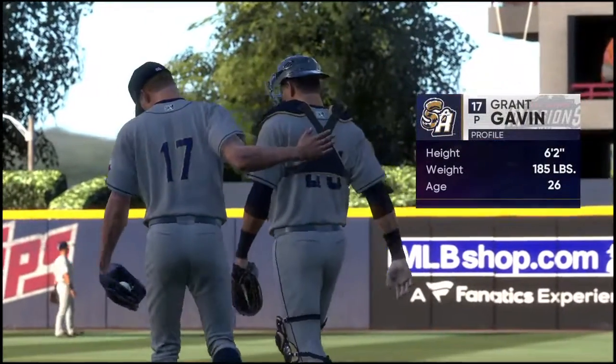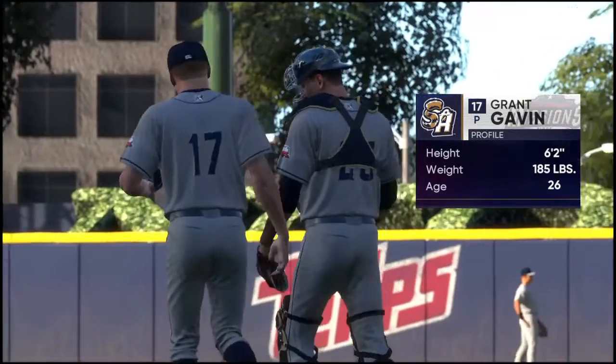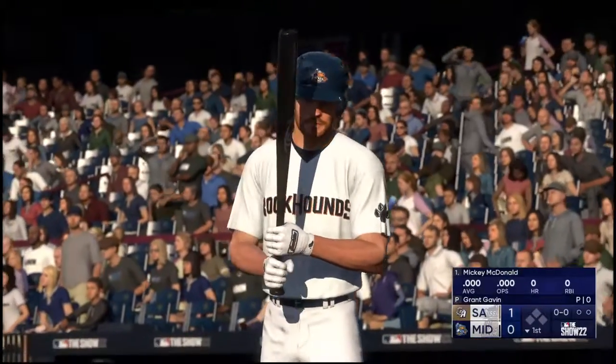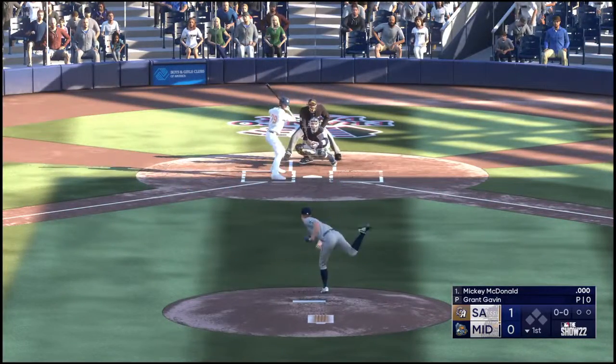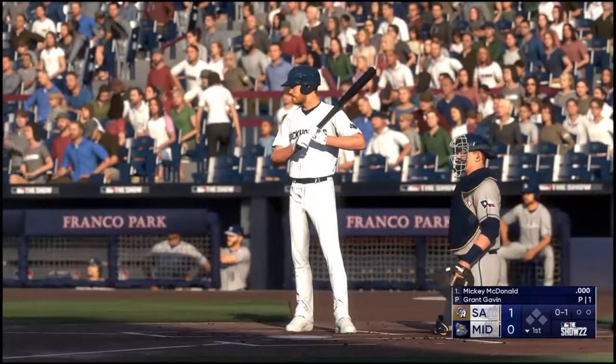Bottom of the first, and toeing the slab in this one, Grant Gavin. Try to stay back for that power changeup. Speed differential between the fastball and the changeup is huge. Hitters, they have a hard time staying back. We go to the bottom of the first, and now here's the speed threat, outfielder Mickey McDonald.